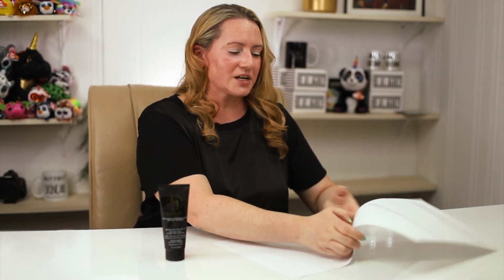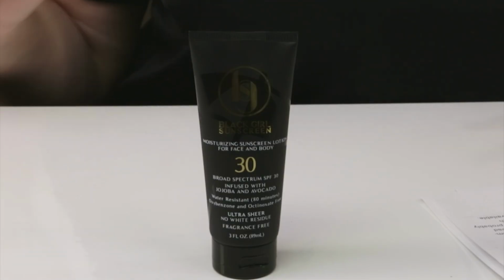Then we get to SPF. So this one is SPF 30. SPF 30 is what I recommend at a minimum on a daily basis. If you're going outside all day, you're going to be at the beach, I recommend amping it up to 50 if possible. But just on a daily basis, 30 is a really good number, especially if you remember to reapply it and you're just having a day in and out. SPF 30 is just fine.